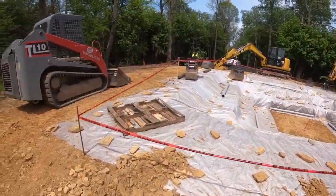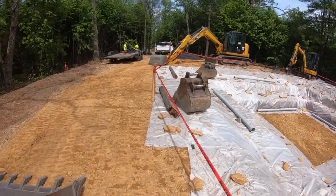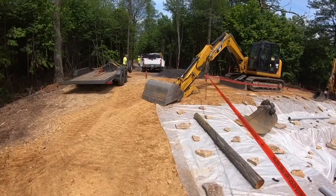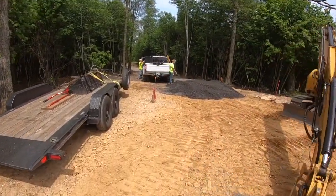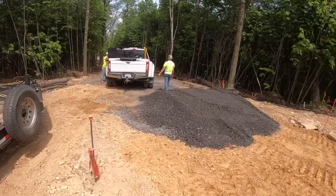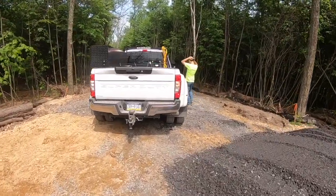So, we're heading to Maryland next week. We're going to go down there and do a new site build. Just what they call a co-locate. It's just for a carrier to get on an existing tower. But it is a new tower. We just didn't build it. But, yeah, so that's it for this week until we get our bolts.